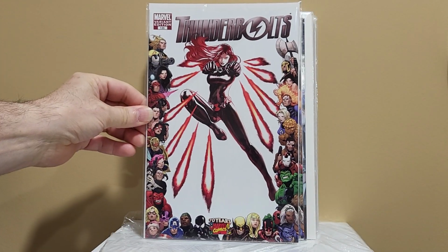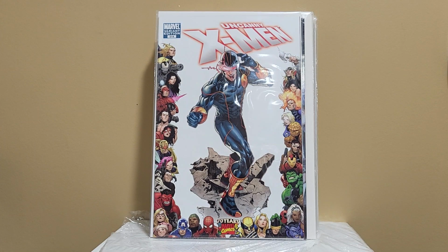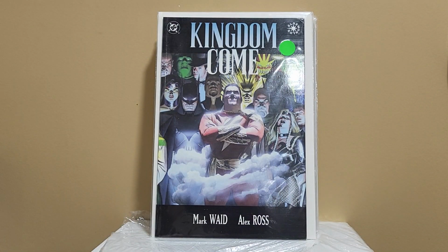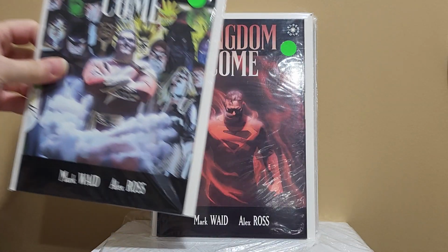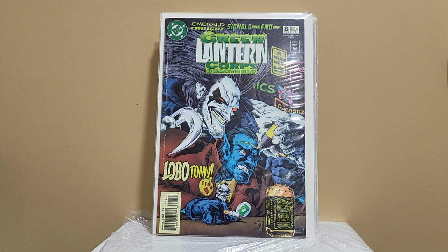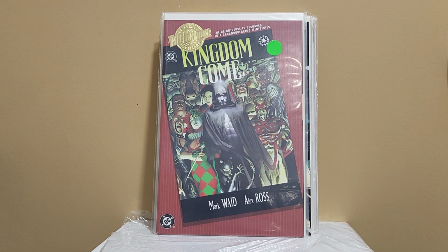135 with the Black Widow, the Marvel 70th frame variant. Another 70th frame variant to Uncanny X-Men 514. Kingdom Come #3, #4, Green Lantern Corps #8. This is the first cameo of Kyle Rayner. Oh, yeah, I knew I found another Kingdom Come. This is the Millennium Edition to Kingdom Come #1.